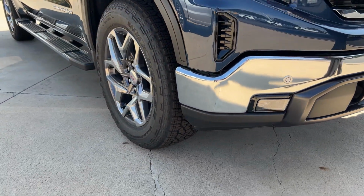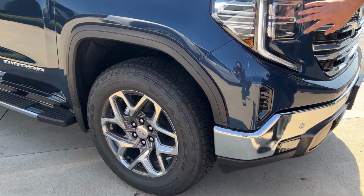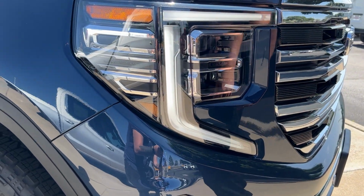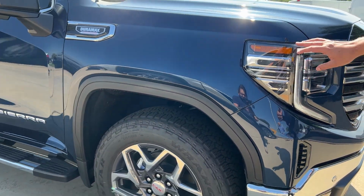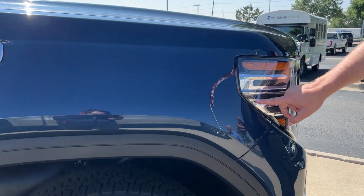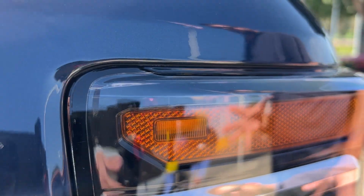As we walk around, you have the high definition headlights along with the LED daytime running lights that are on all the time. Just a little bit of attention to detail. What I really like about this is that if you look real close, you can actually see Sierra is imprinted on the inside of the light. And this is also a turn signal up here, which is really nice, letting people know when you're turning, when you're not turning.